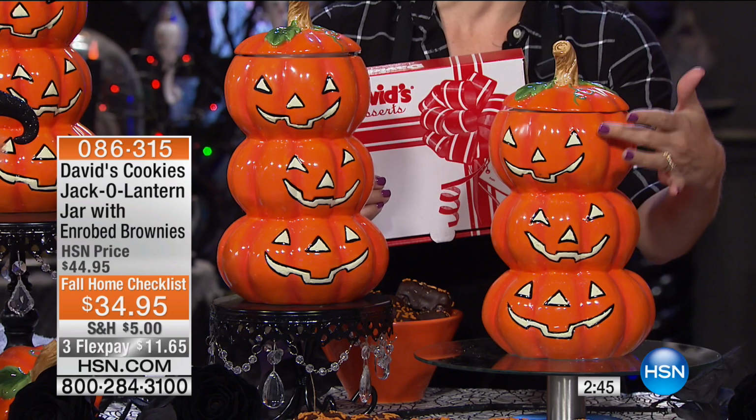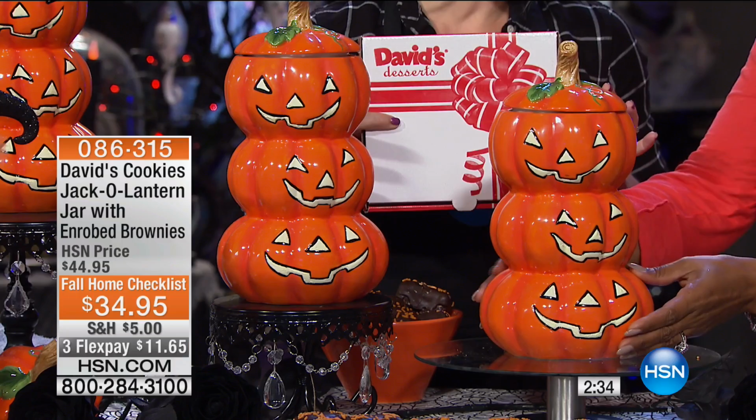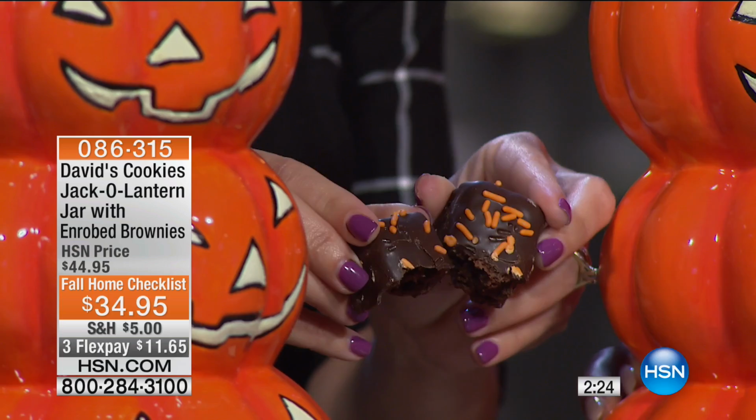And did you guys see what's in the back? It says trick-or-treat. So you've got two sides that you can use with this, and it's coming with a pound of our chocolate enrobed brownies. Yum. So you're getting those that come with, and they have the orange sprinkles on top, so that's a perfect match to go with this. So you can put it inside your jar. So there's our chocolate enrobed brownies, which are a big fave.